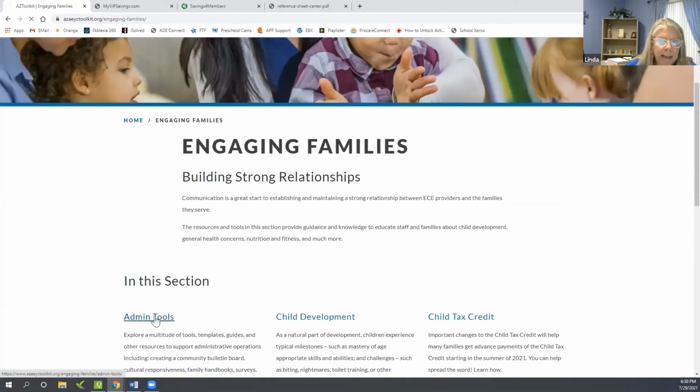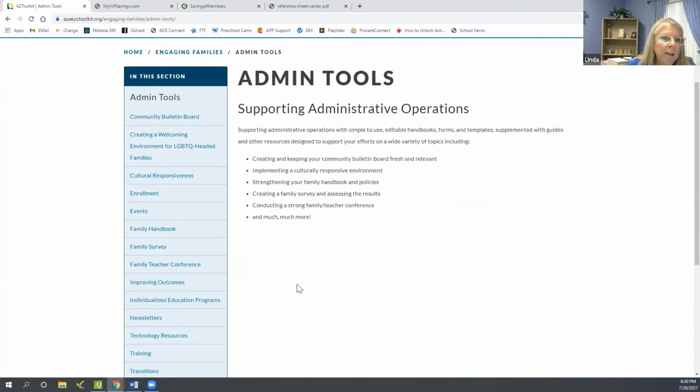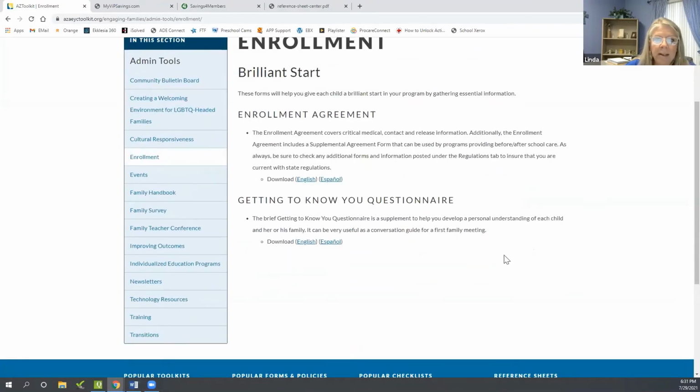If we want to take a little bit deeper dive, let's check out the administrative tools. So here you can find resources about a community bulletin board. Maybe you want to create a welcoming environment for families. You want to be culturally responsive. Let's talk about enrollment and some different resources that we might need for that. So this is a phenomenal enrollment agreement, and then a getting to know you questionnaire that will help your teachers know their children that are coming into their classroom, give them a heads up about that.